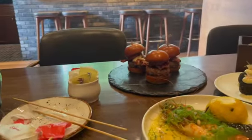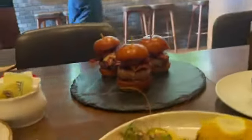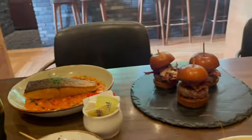I'm sorry, guys. I had to check back in real quick. I had to focus in on those sliders. They are a thing of beauty. What's that? Oh, that's the roasted salmon fillet. I had to check back in. Is it possible to get a refill on a little bit more?